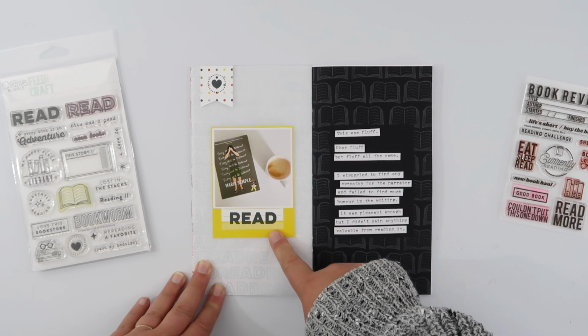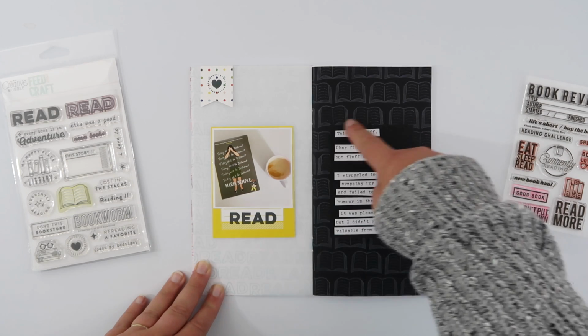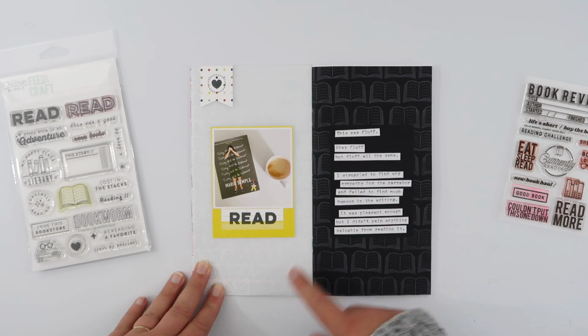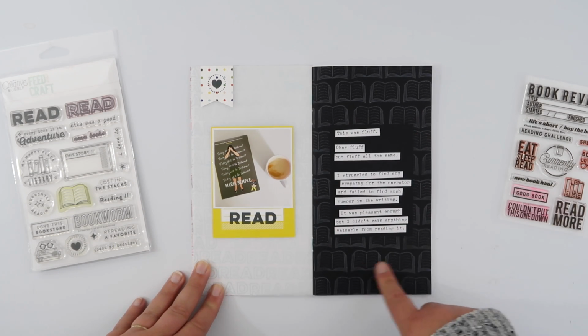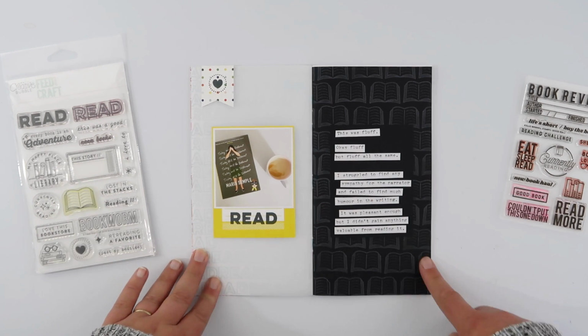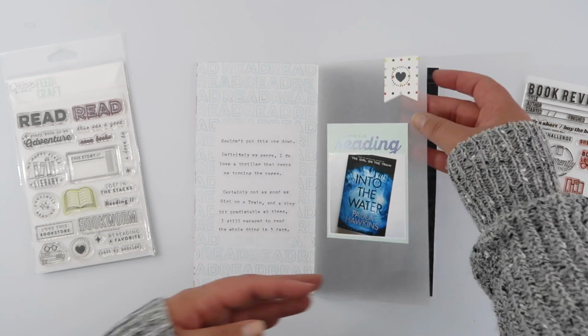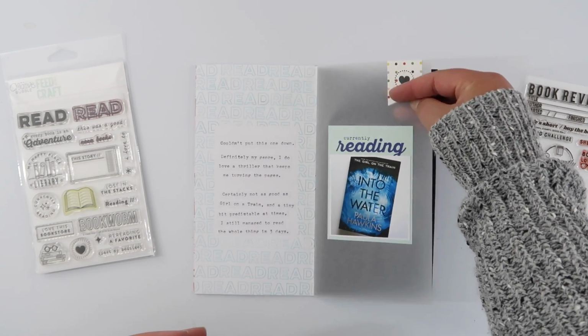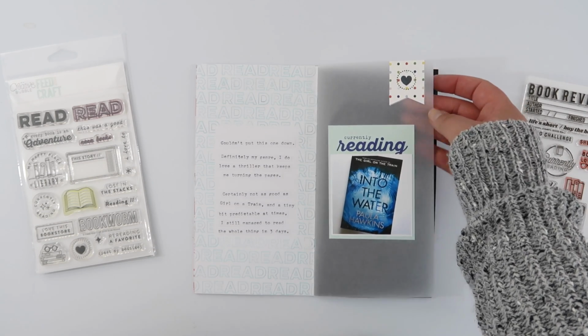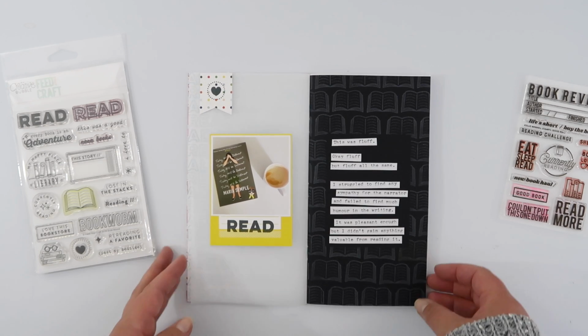So I added my 3x4 journaling card and my photo, and then used the same mask from the other side to mask out this side where I stamped the book stamp from the set, and then added my typewritten journaling. And the only thing that tied the 2 pages together is that I trimmed down one of the journaling cards, folded it into a little banner, and stuck it down on either side of the vellum page.